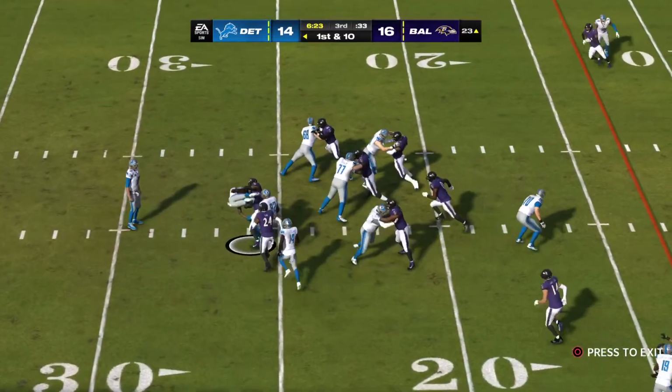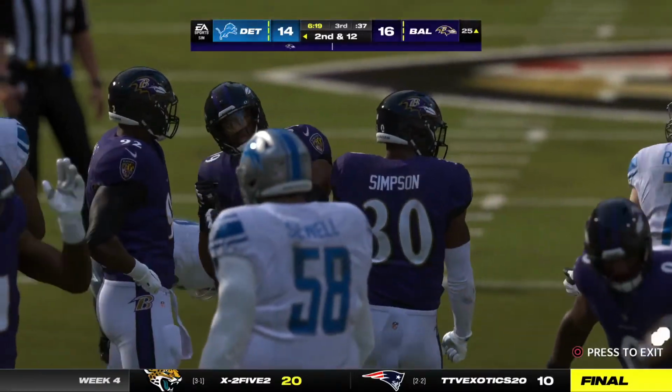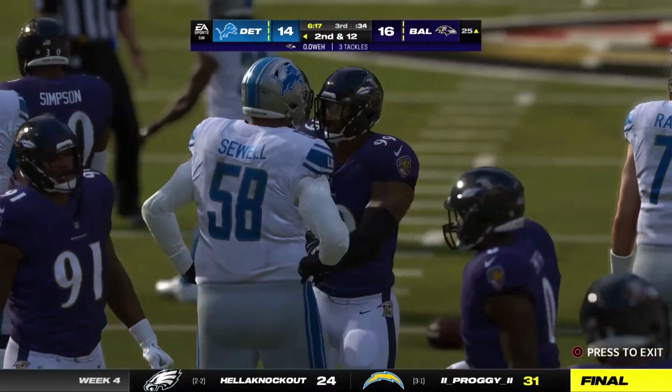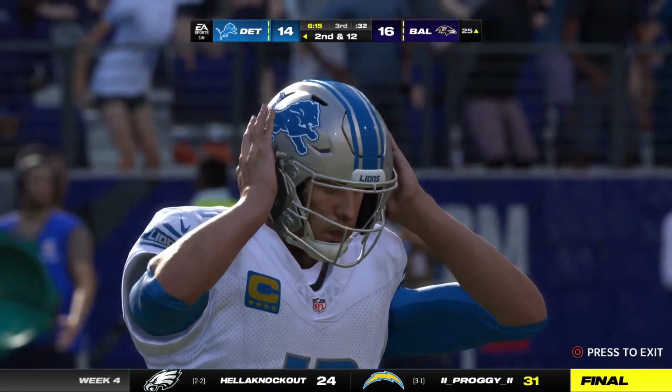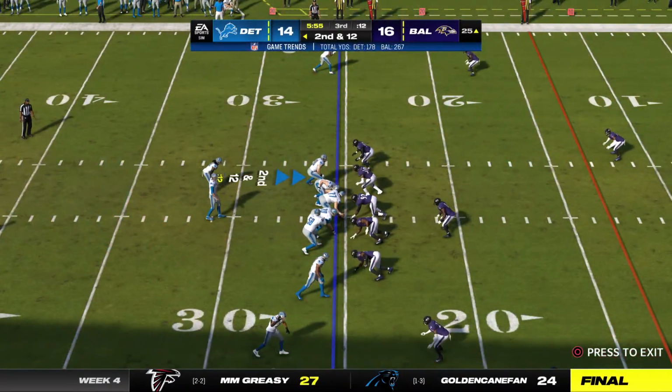On 1st and 10, here's Gibbs. And he is met in his tracks behind the line of scrimmage. 2 yards the loss, 2nd and 12. I think this running game, or should I say lack of one, is making this defense look better than what they really are.